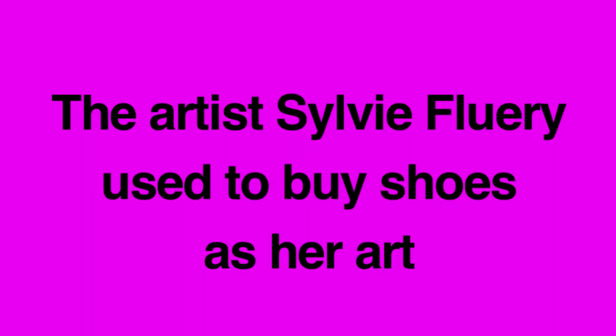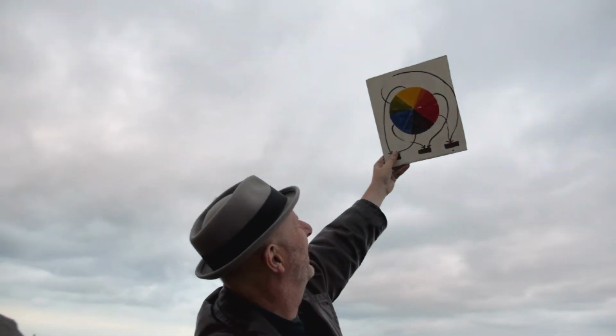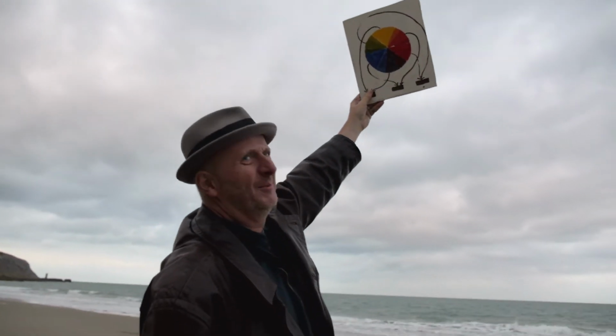The flies are landing. The train is moving. How would you mix that green? The car is... How would you mix that bluey grey colour?